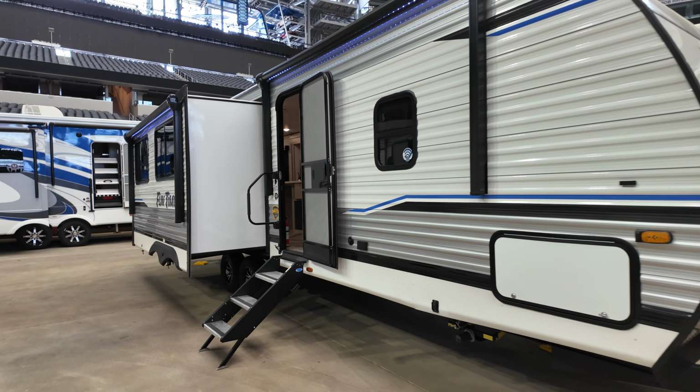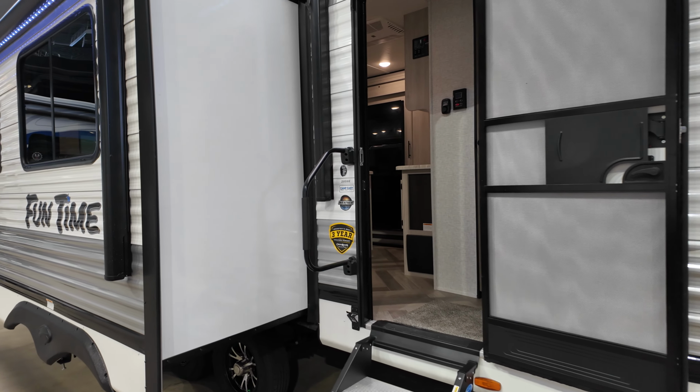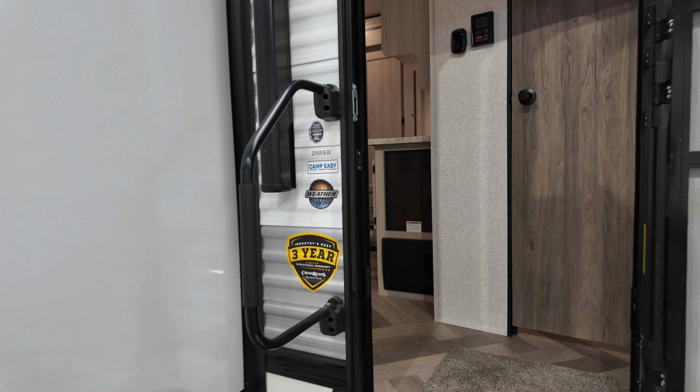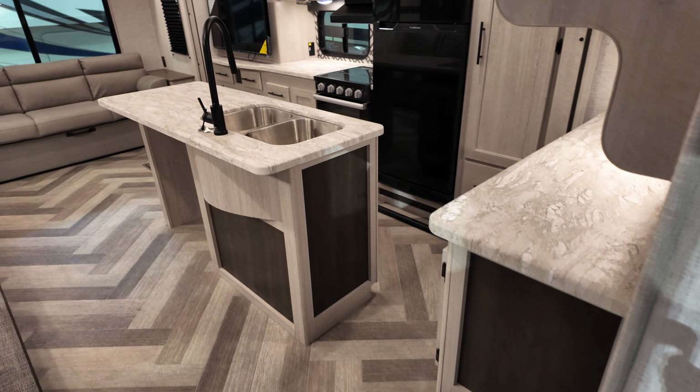But again, the 2024 Funtime 295SK, sorry, 295SK. The 290 I just did is a bunk model. And this is, you know, a couples coach.